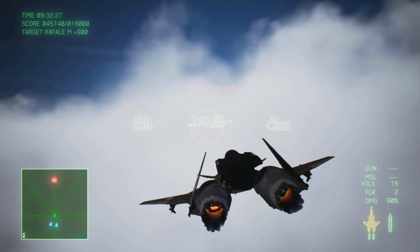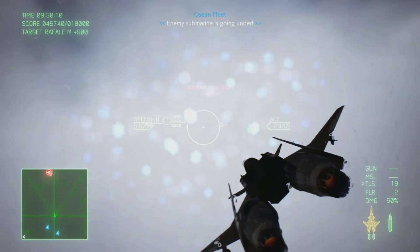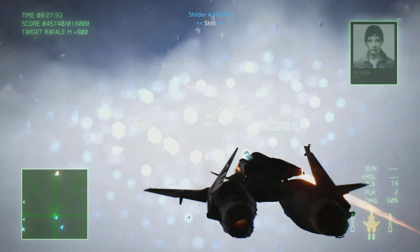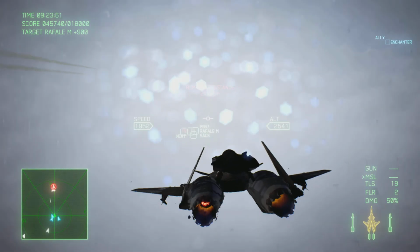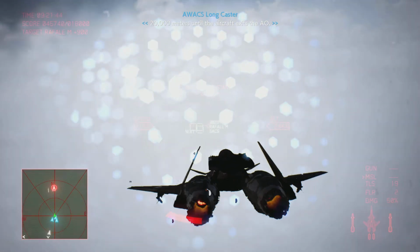Trigger's caught up to them. Scrap them, Trigger! Enemy submarine is going under! That monster will roam the oceans. You mind my words. 20,000 meters until the aircraft exits the AO.